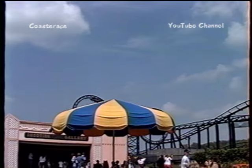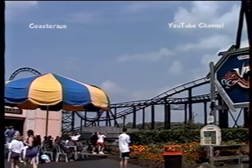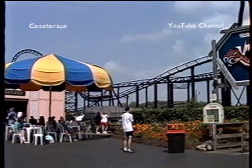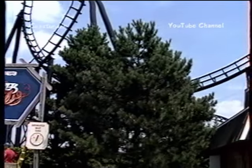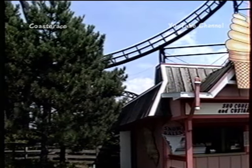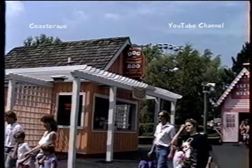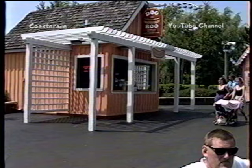A lot of turns. A couple of twists down here. It's pretty hard with all the trees and everything. But it's one of the gentlest coasters we've ridden. Dog Room. I guess that's hot dogs. I don't know. But I'd say it's amazing. I can't get over how many eateries they have here.